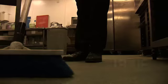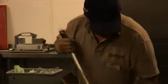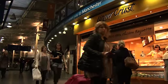O'clock finish and then start cleaning and washing, and then close the kitchen before 9. Today I'm doing 11 till 7, so I've just finished, and this is actually one of the easier shifts because you don't have to deal with the opening or the closing, so it's just the good bit in the middle without all the extra stuff, so it's been a good one today.